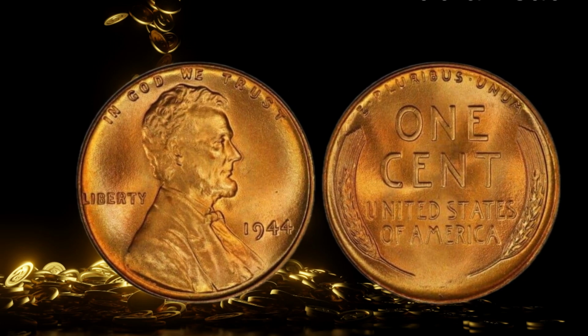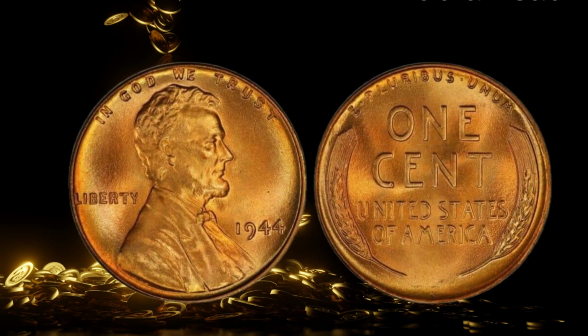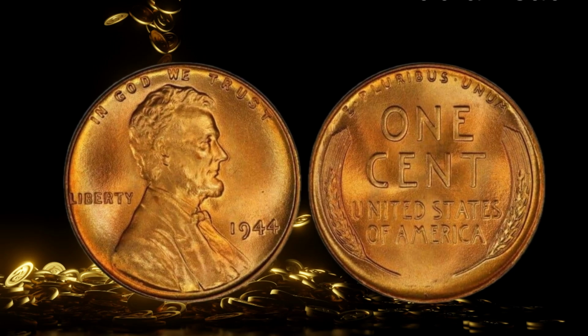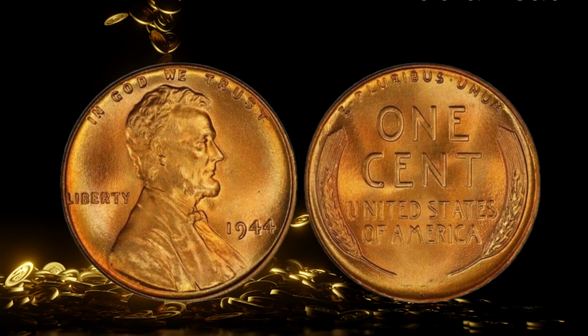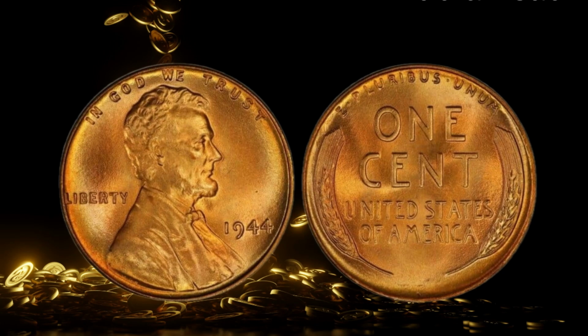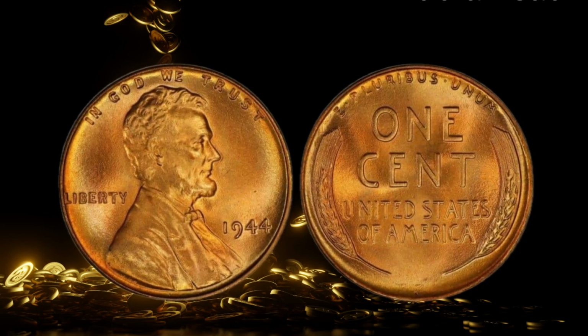Now, here's something you definitely want to stick around for. There's another secret about 1944 pennies that could increase your chances of striking it rich, and most people overlook it completely. But before we reveal that, imagine for a moment the regret of realizing you had a $1 million penny in your pocket and let it slip through your fingers.